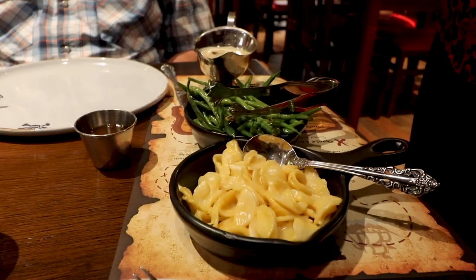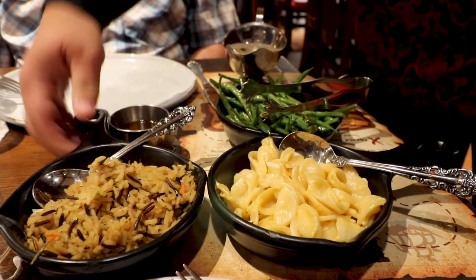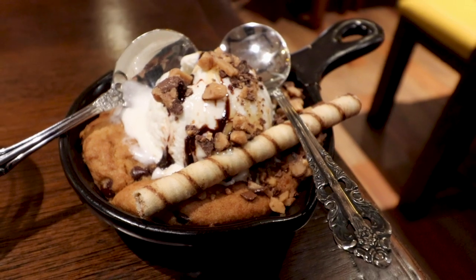I was so stuffed. I actually wanted to keep eating even though I was so stuffed because it was so good. The mashed potatoes were amazing. They had macaroni and cheese, grilled green beans. I mean, it was just awesome. Oh yeah, and mushroom gravy. And then you still have dessert. And I'm not even a dessert person, but that was one of the best desserts I've ever had. It's a thick chocolate chip cookie covered with ice cream and caramel, and it was amazing. Of course, I could only eat about two bites of it, but I still loved it.